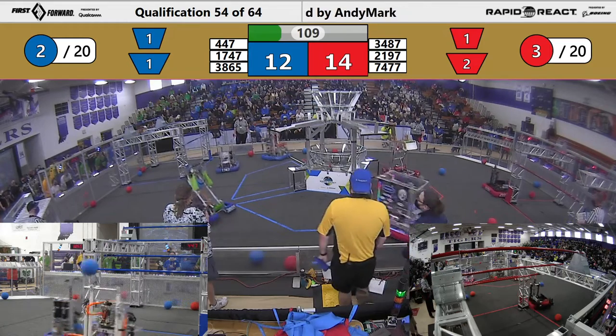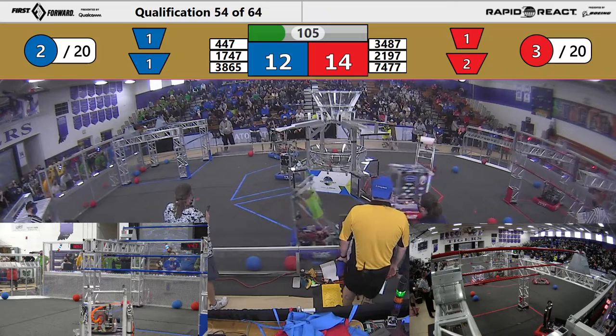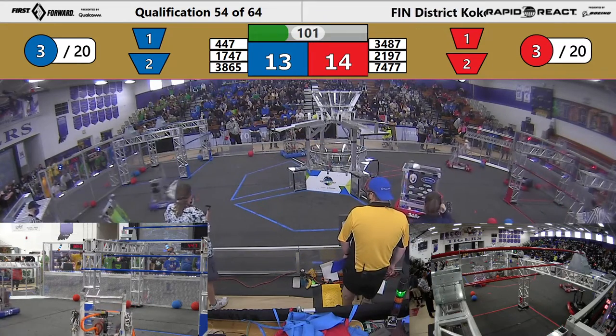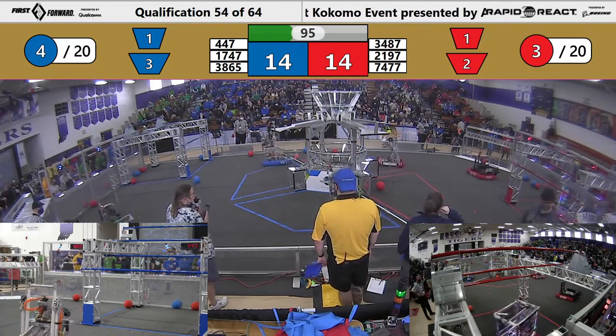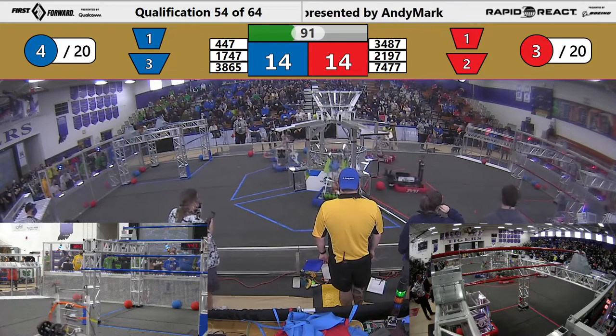They get their intake back up. 447 takes a shot, picking up some cargo. 1747. They go in two in the low. Very nice. Refrigerator going to their normal spot. We'll ignore them as they climb all the way up like they always do. Score is all tied up.